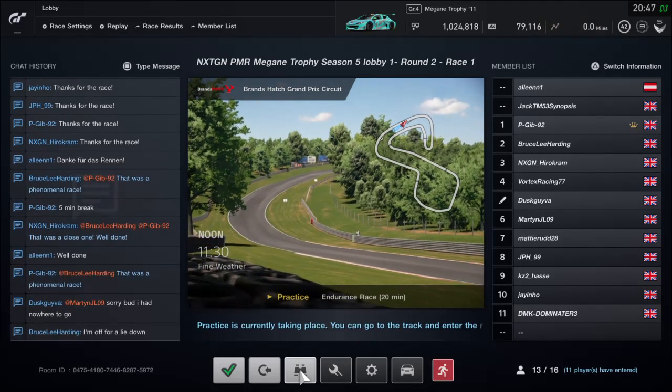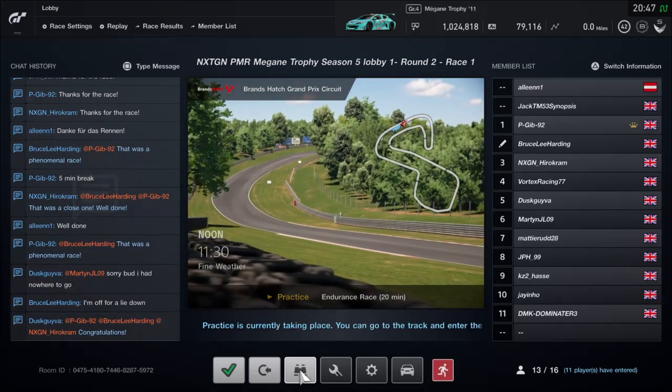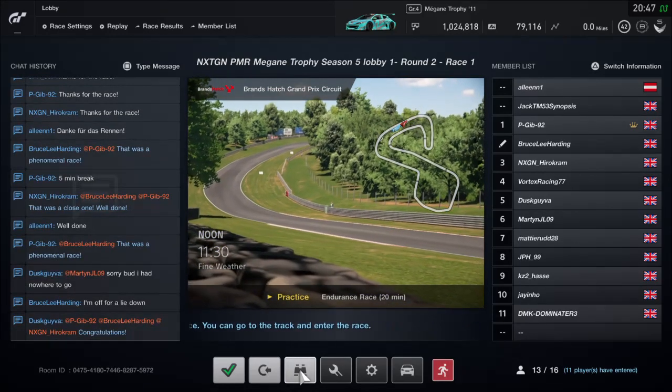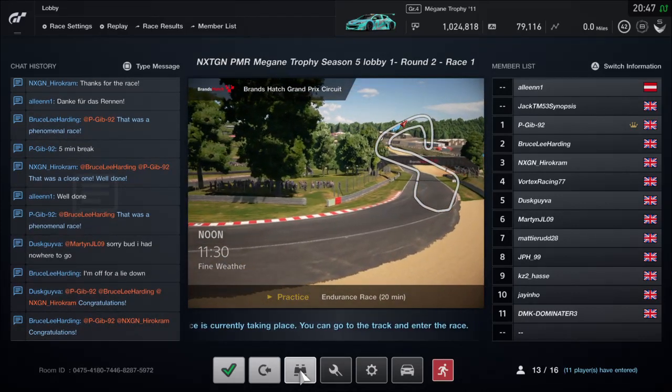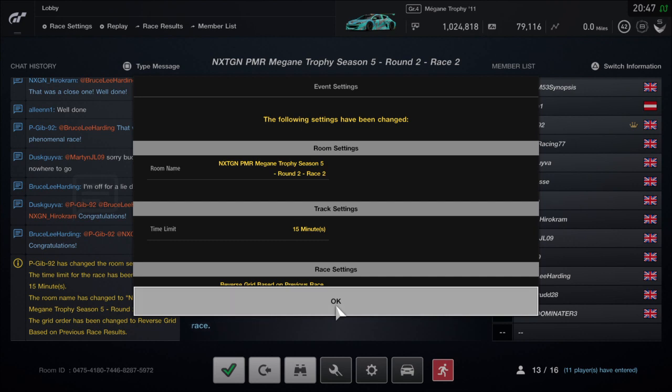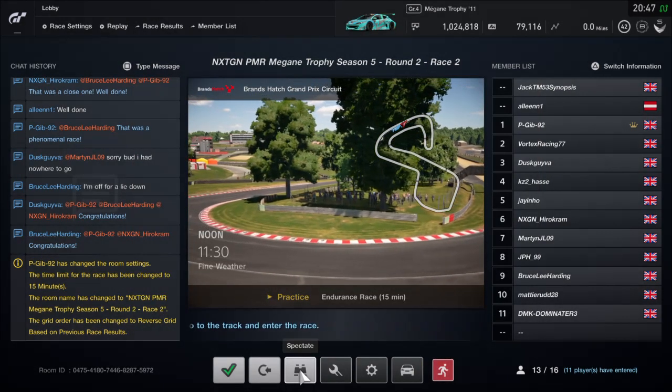Ah, Dominator will be on pole. Right. Well then, Dominator, as a result of his issues with qualifying, will be allowed to start from pole position. So that will be very interesting. I'm looking forward to seeing that, which you will be able to do in a few moments' time.